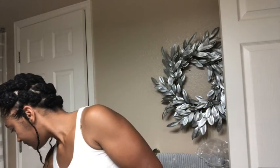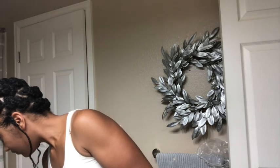So, and I have these gold pieces. Ooh, that's bright. Can y'all see it? That I bought at the Beauty Supply Store a long time ago. I did some faux locs like 3 years ago.